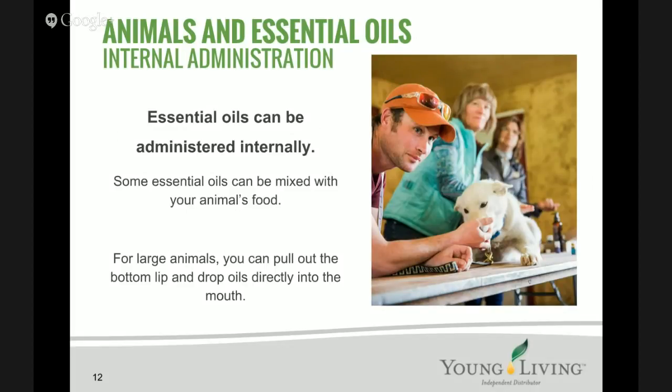So you can use essential oils on animals internally. This is a little guy at the Young Living Animal Convention that they've just run, and he's having a good sniff of his owner's hand. He probably even had a lick. That is perfectly safe. So some essential oils can be mixed with your animal's food. For larger animals, you can pull out the bottom lip and drop oils directly onto their mouth.